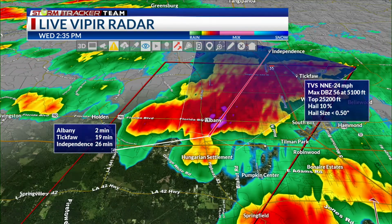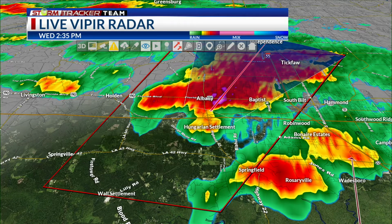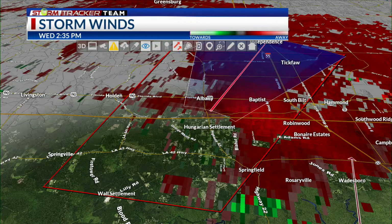Again, the core of the storm, you can see the most dangerous portion of the storm could be in Independence. Again, you are not included in this tornado warning, but that could certainly change, especially if the storm holds together or it recycles. Could be in Independence within the next 25 minutes. Tickfaw, about 20 minutes or less. Albany, it's right on top of you right now. As of right now, Springfield, I'm also keeping a very close eye on you still, just because there is some rotation still there.